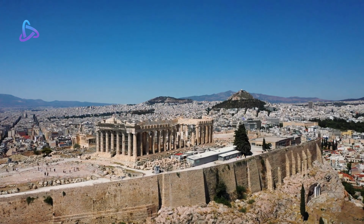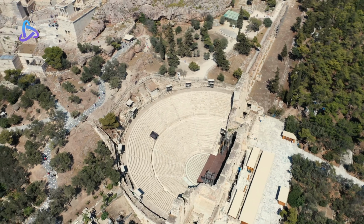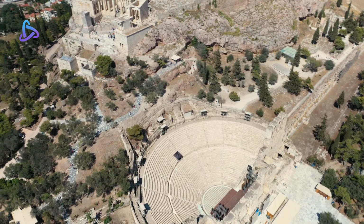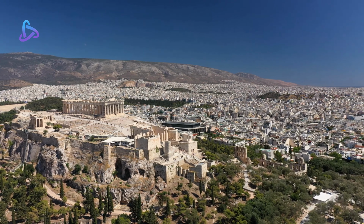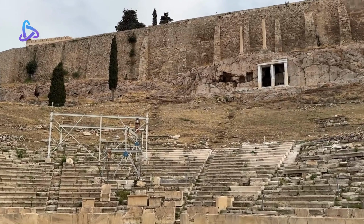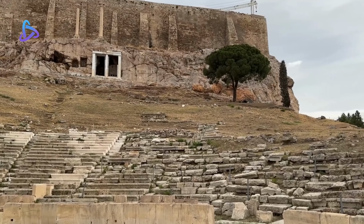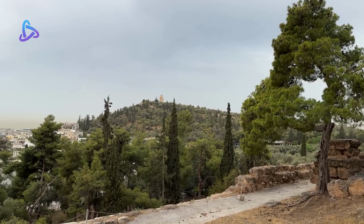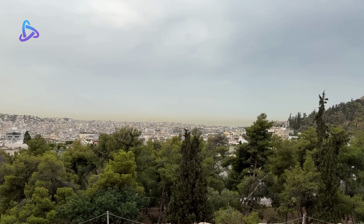The Acropolis served as a religious centre, with temples and altars dedicated to the gods and goddesses of the Greek pantheon. It also had a political significance, symbolising the power and culture of the Athenian state during its peak. The site has survived through centuries of wars, invasions, and natural disasters, standing as a testament to the endurance of classical Greek architecture and culture.